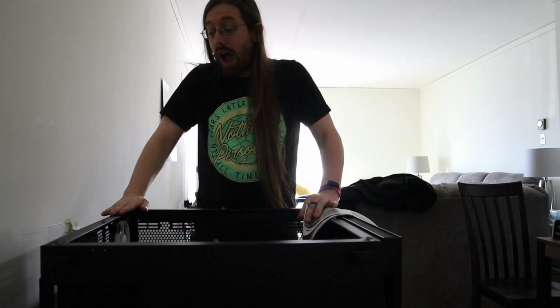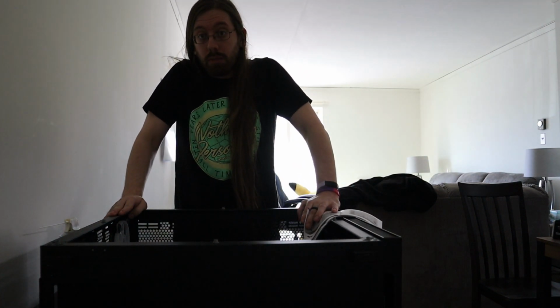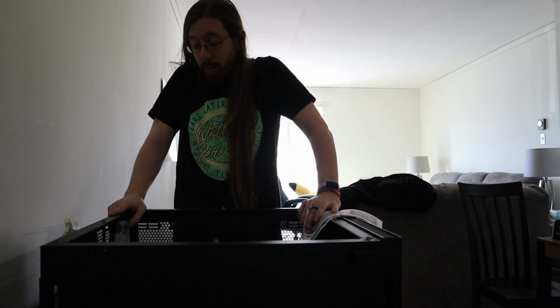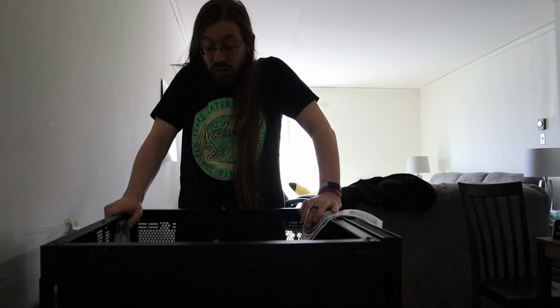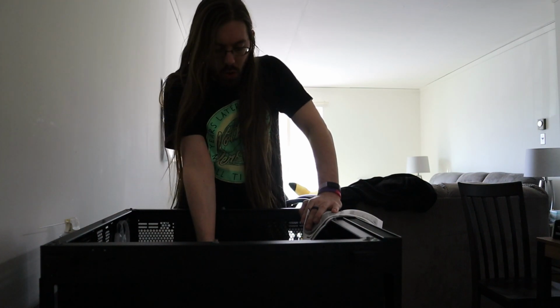So, I've never done this before, because my last computer, I just bought one from CyberPower. I just let them put it together, because I didn't care. Not that I didn't care, actually. I just didn't want to do this part.